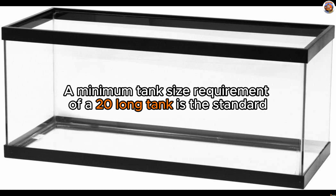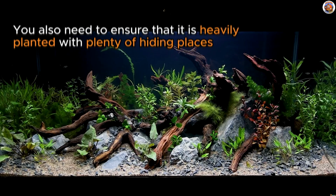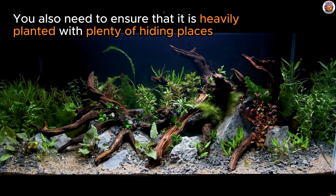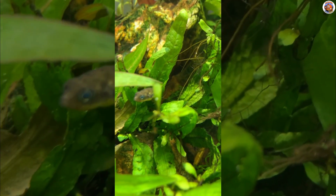But let's talk about the perfect size and space requirement for this type. A minimum tank size requirement of a 20 long tank is the standard. You also need to ensure that it's heavily planted with plenty of hiding spaces so the buddies you plan to put will be able to avoid the aggression of the puffers.